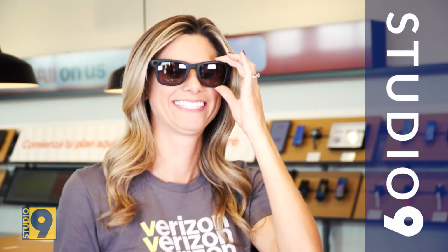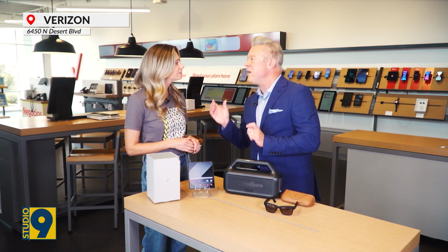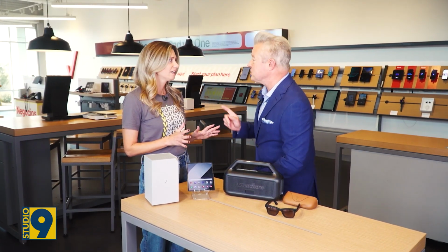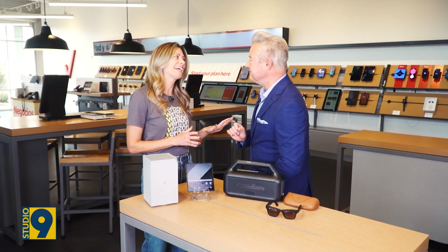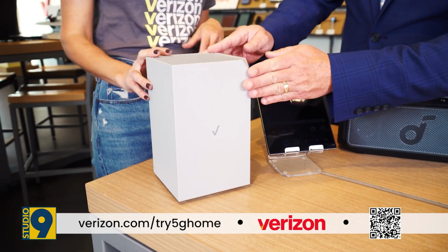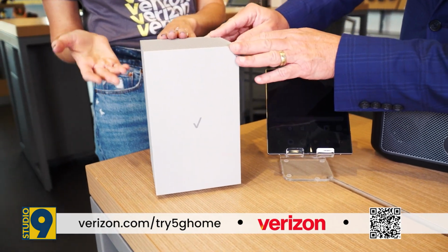I will help you with the football or any streaming needs, because let's face it, it's all about having high-speed, reliable home internet. Okay, how are you gonna do that? Verizon 5G Home Internet takes that 5G signal from outside and converts it into whole-home Wi-Fi for your house.